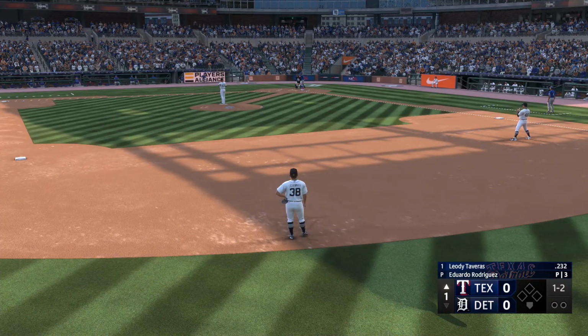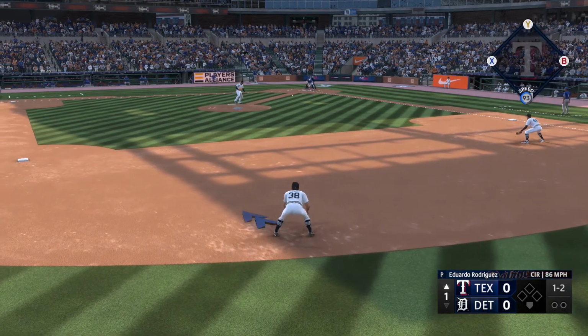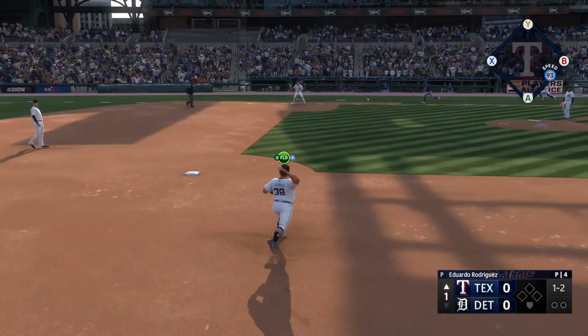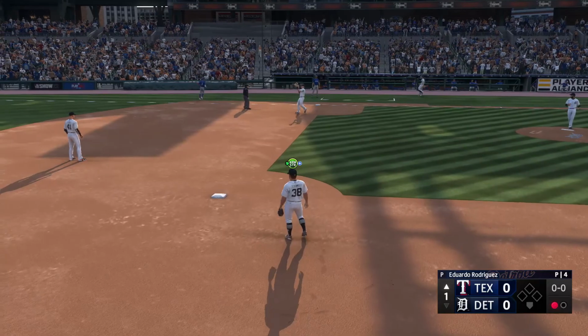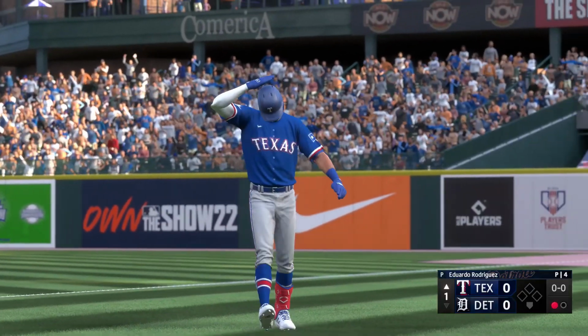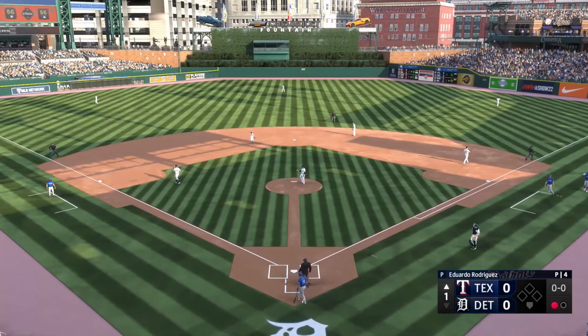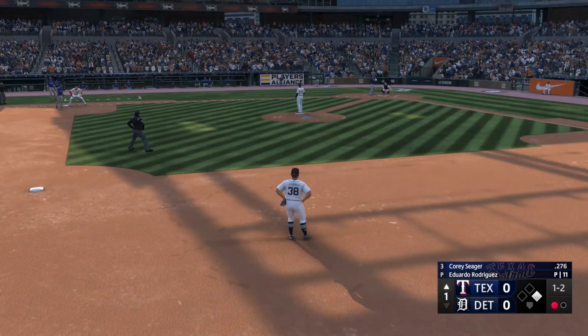Leody Taveras. The big lefty turns, kicks, deals. Up the middle. Random over to pick it up. Tosses to first. One up, one down. Well, he didn't recognize the changeup early enough. Got out in front a little bit, rolled over on it, and beat it into the ground. Ezekiel Duran. So now it's Corey Seager.